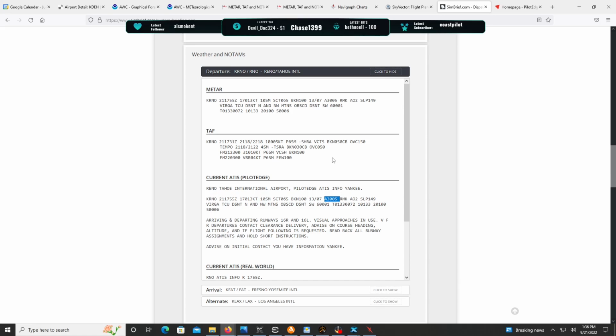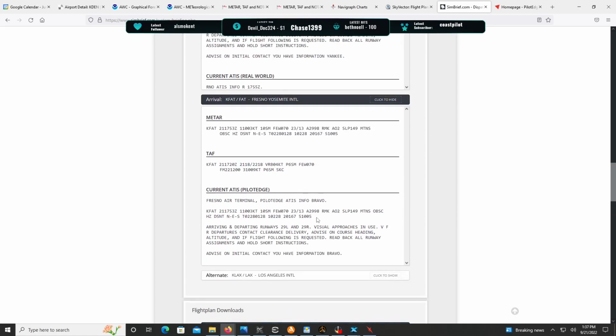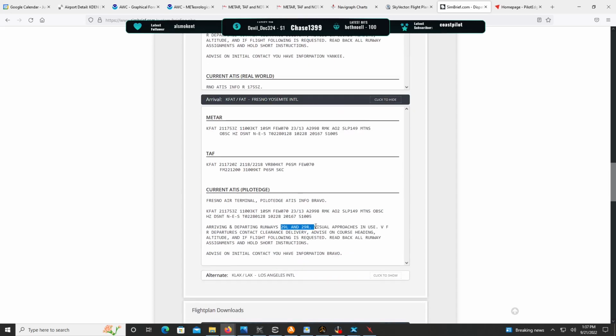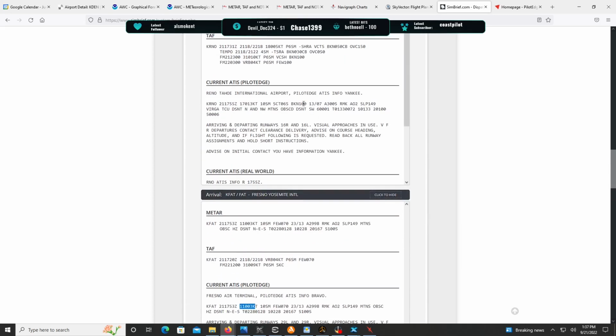30.05 is altimeter. The wind 170 at 13. I'm checking my weather injector, make sure it's right, which it is today. Sometimes it's not. It's been more and more where it's not accurate, but today it's accurate. And Fresno, they're departing south, so we'll plan 16 left. And Reno is landing, Fresno is landing north. Looks like a few clouds at 7,000 feet AGL. Visibility is 10 statute miles. Light wind. The wind up here is 170 at 13 knots.